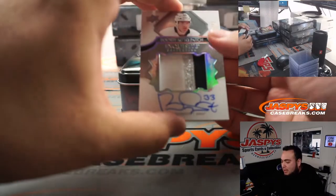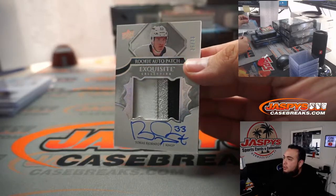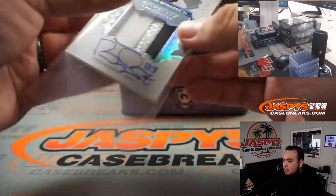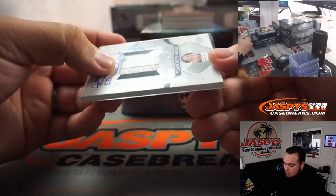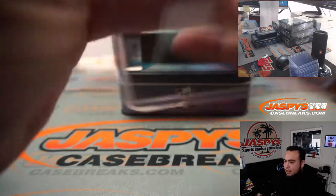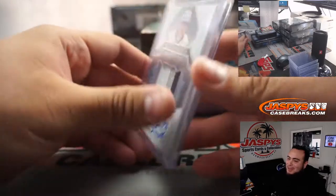We got Tobias Bjornfront. Rookie patch auto exquisite. Number to jersey number. That is 25/33. 25/33 for my LA Kings. That's going to Steve Wright. Come on, William. If you're a Bruins fan, he's the best.